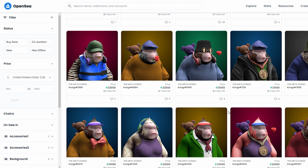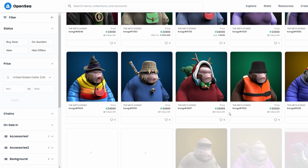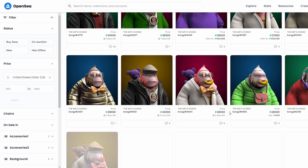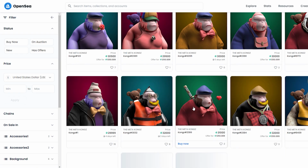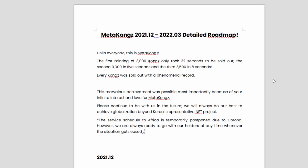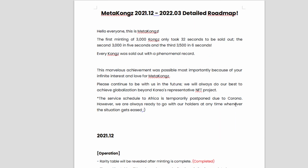They currently don't have much in the way of social media, so definitely watch for that to be updated on their website. They do have a Korean website as well, which will be dedicated to Korean, and then the English one as well. Now, they do have a global roadmap that you can download and look through, and it gives some interesting facts here. The first minting of the 3,000 Kongs only took 32 seconds to be sold out. The second 3,000 was 5 seconds, and the third 3,500 was 6 seconds. So these sold out extremely quick.